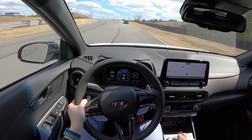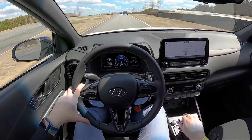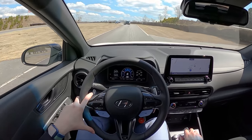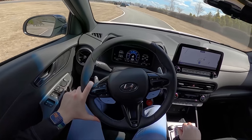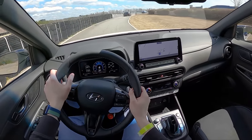It's a pretty proper little hot hatch machine. I wouldn't even classify it as an SUV after driving it out there on the track. It's super planted. It rides super stiff, almost like a Focus RS, which is, you know, for a track setting, pretty much what you want.